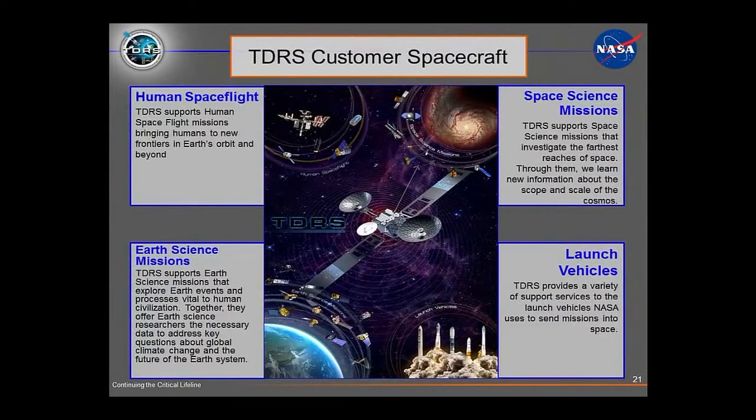Next slide. So who do we support? I think, again, it's a little bit repetitious, but we're supporting basically 4 groups. We've got human spaceflight that we're supporting. We're supporting a lot of the Earth science missions, which Dr. Tucker talked about. We're supporting the space science missions, Hubble being the most famous of which. And we're supporting launch vehicles as they go into their early orbit, so we can track those. It used to be that they'd run out of range, and there was a time where we'd lose contact with them. But we're able to do that now. So a lot of the missions that go off, even though they don't provide continuous support through TDRS, we're tracking those as they get launched off the pad.